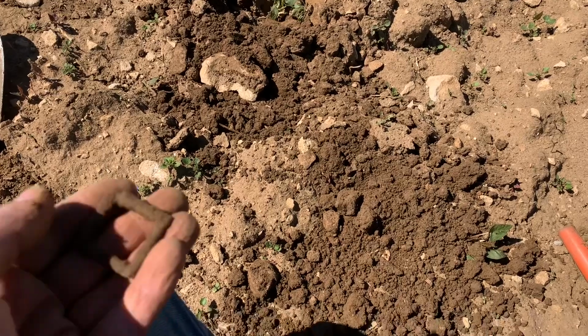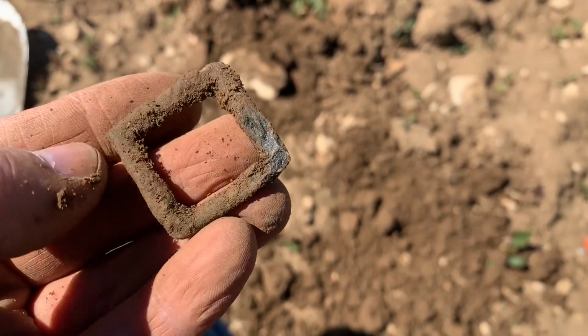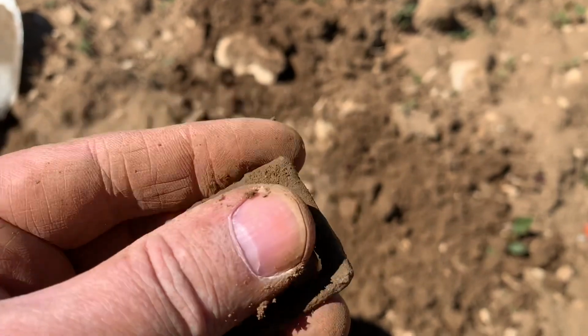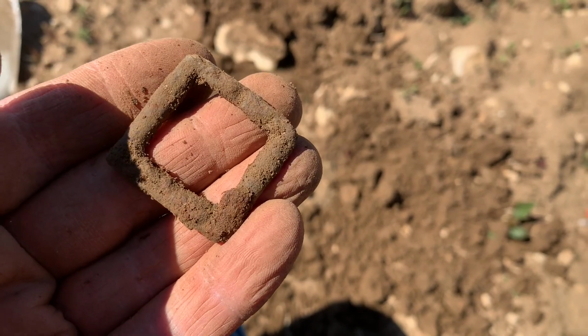Right, just a slightly iffy signal on here, so I thought I'd dig it, and obviously it pays off. It's a part of a buckle there. Nothing really exciting, but like I always say, it's a find, so that's it, isn't it? That's what we're here for. So that's nice. We're happy with that. First one of the day, I think, the buckle.